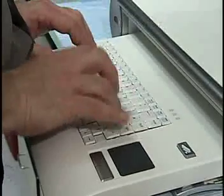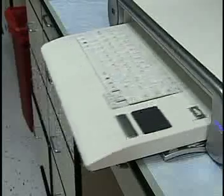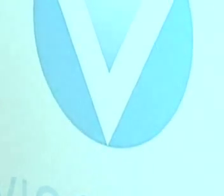Here's how the VioGuard self-sanitizing keyboard system works. The VioGuard keyboard retracts into a light-tight box after each and every use. Once inside, the keyboard is flooded with UVC light. The UVC kills germs in as little as 10 seconds.